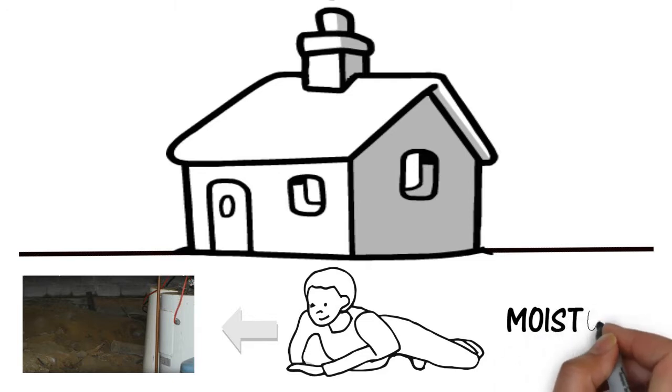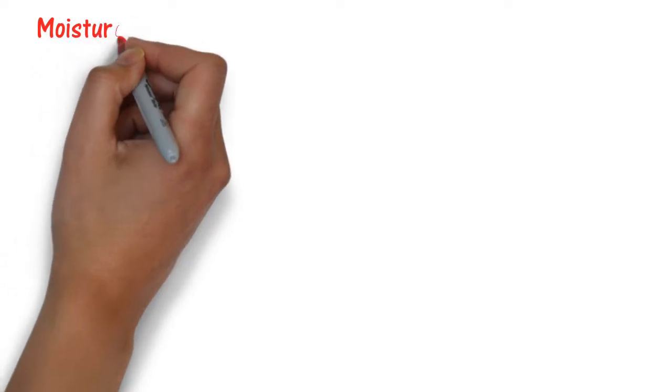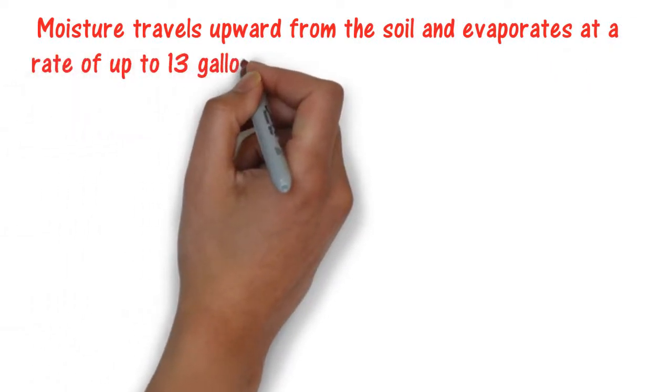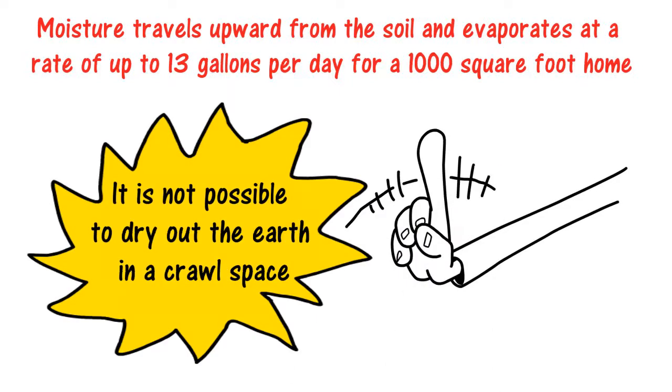Unfortunately, if your crawl space is sand, clay, or rock, the heat draws in more moisture and increases the relative humidity, resulting in conditions worse for your flooring. The exposed earth contributes a lot of water vapor into the crawl space air. Moisture travels upward from the soil by capillary action and evaporates at a rate of up to 13 gallons per day for a 1,000 square foot home. It is not possible to dry out the earth in a crawl space.